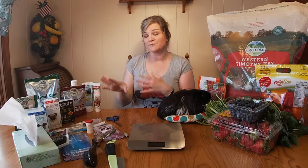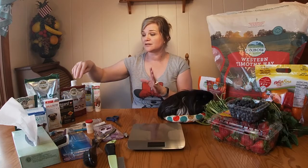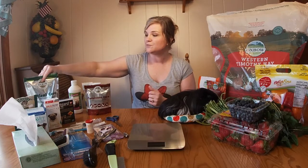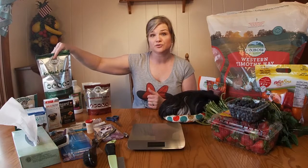So the next thing that I have in my care kit, again, is something that I like to have on hand because I do work at a vet's office, so I am familiar with it. I do not recommend using it without the advice of a veterinarian. So please, if you feel the need for using one of these products, please contact your vet. But they are the Critical Care from Oxbow. We have the Carnivore Care because we do have some animals that are towards the carnivore spectrum. And then we do have the apple banana flavored Critical Care.